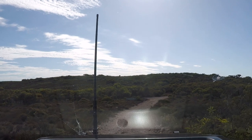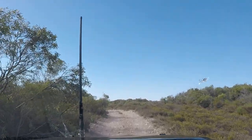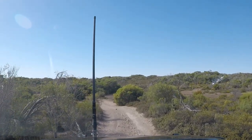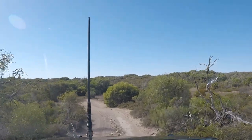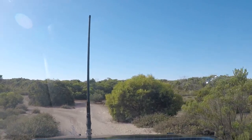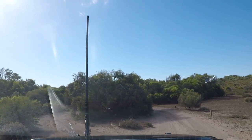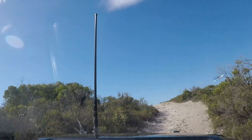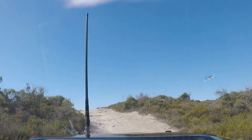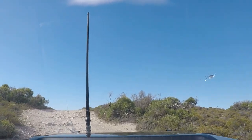500 meters to Point Sir Isaac. What's the map say about Point Sir Isaac? Let's push the little icon button. Or for the more adventurous trip to Point Sir Isaac, at the tip of Coffin Bay Peninsula, a 6-hour return journey. Yeah, it's probably about right. Yeah, I think so. More scrabbly stuff. This is the first time we've had to drop it into low range anyway. It's been a rough track in, but not low range rough.